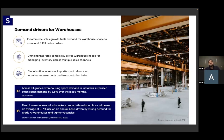Now, if I were to tell you the overall weighted average rentals across India, we're talking about somewhere in a range of 10 to 28 rupees. Here, we are in a market at a rental of 14, where our asset is at 14. In that micro market itself, the weighted average rental of grade A assets is 16. So it is below market in the market itself, where we are getting into a grade A facility.